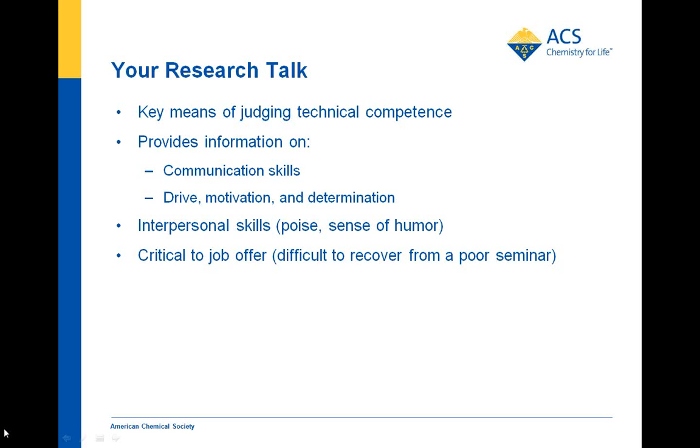The schedule may change a little depending on your performance. Your schedule will be evaluating you on science, logic, communication skills, personality, and your ability to handle pressure. Because giving a presentation to an audience of your peers can be pressure. And last is to determine how you respond to the questions from the audience.